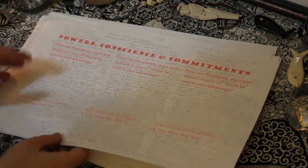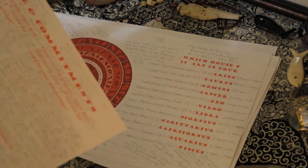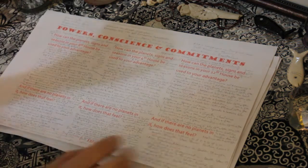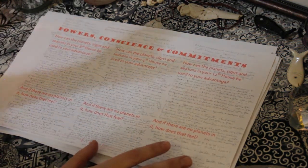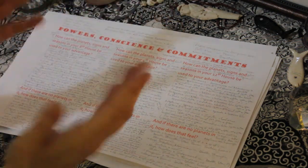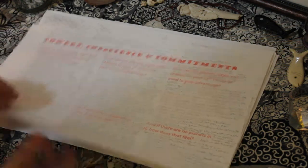And then a biquintile, I want to say that's 72 degrees. No, a quintile, sorry. A quintile is 72 degrees, and that would be talents. And that will have an orb of a couple of degrees, so 72 to 74 degrees. Then you have a quintile, and that would be talents.